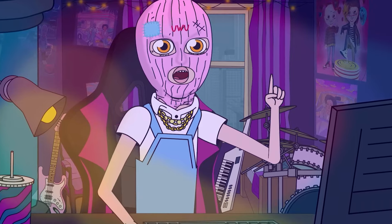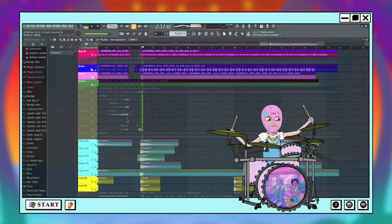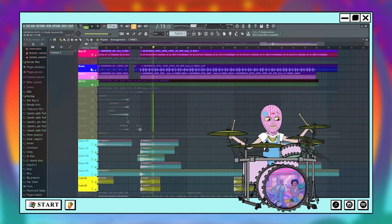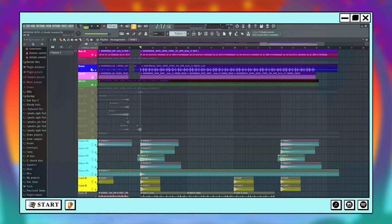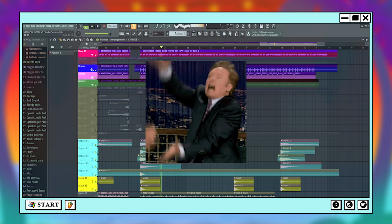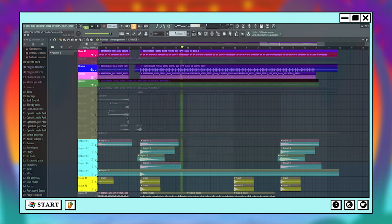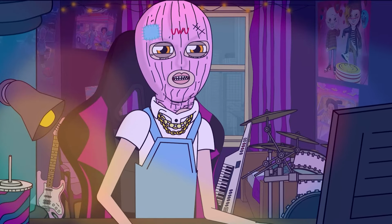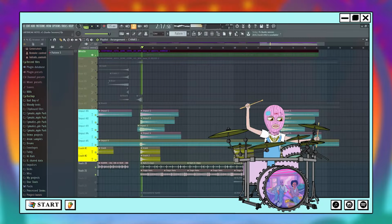Anyway, next we just have a bunch of crashes and impacts to make the drop more impactful. I also added some extra hats and claps just to drive the grooves home. Then for that modern touch, I added some closed trap hats. They're always super fun to play with.